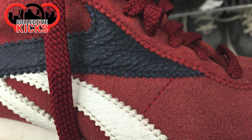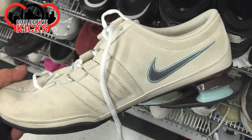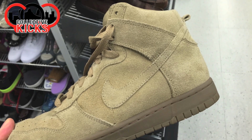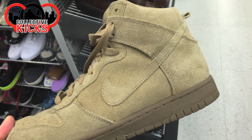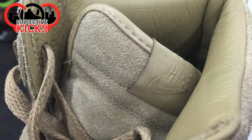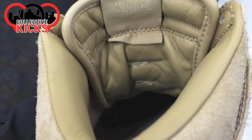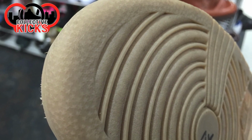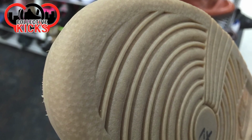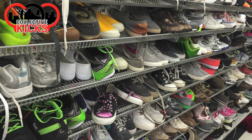And then let's see here. Some random Nikes, really weird looking Nikes, nice looking suede on them. This one though was probably the coolest pair that I saw. This wheat looking Nike Dunk with the leather collar. If these were again in better shape, I probably would have picked them up. It said ARC on the inside. I'm not sure what these ones were, and there's the stars on them, so they were in pretty good shape considering. And that's kind of just an overall general look at the rack.